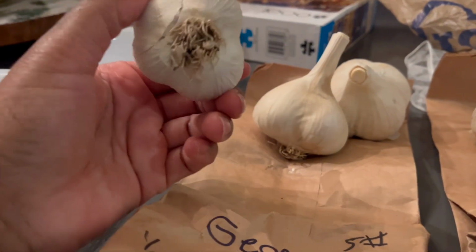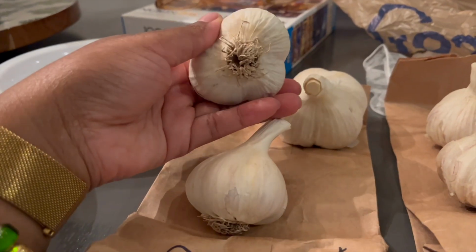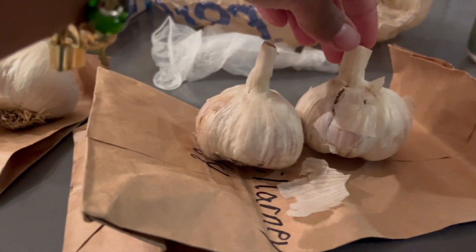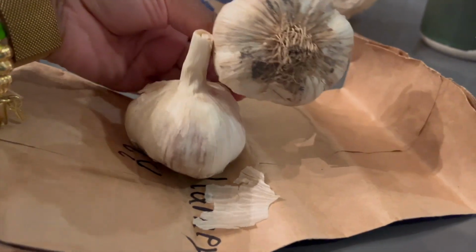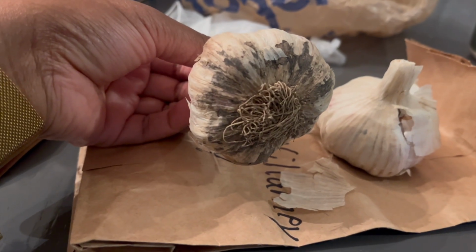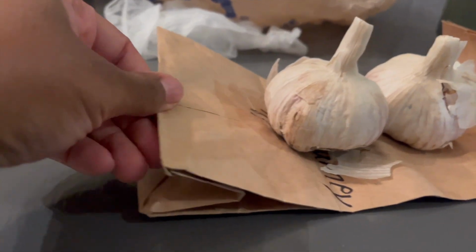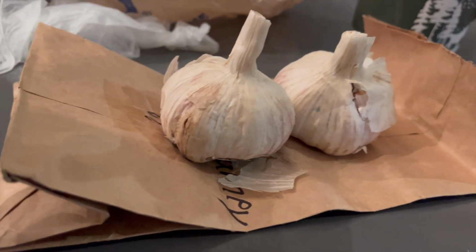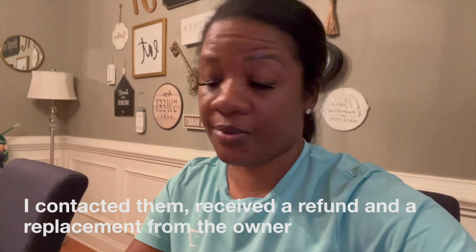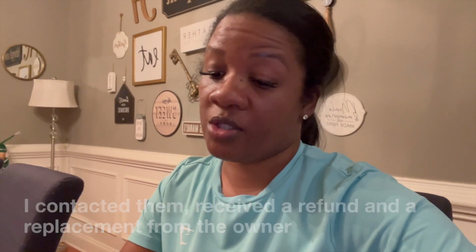So this is the Georgian Crystal. This one looks perfectly fine. But this Killarney Red, I don't know why it's open right there, but look at the bottom. I'm gonna take the cloves out. Look at that. Is that dirt? Or is it mold? We're gonna see. Because if it's mold, I'm definitely gonna send them a message and let them know. I stored it exactly how I was supposed to store it, and I don't know why it looks like that. So actually, let me take a picture of it before I crack open these cloves, and then I am going to just separate these into the bowls for tomorrow, and then I will see y'all in the morning.